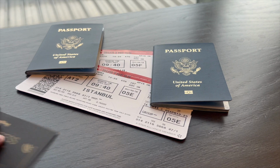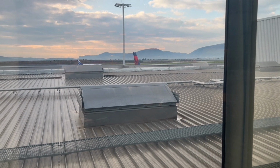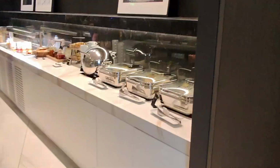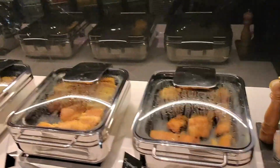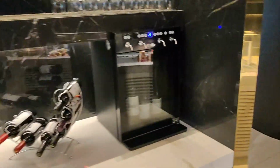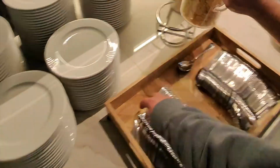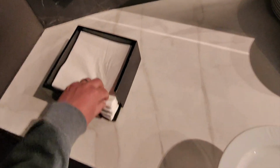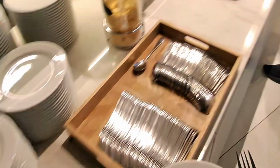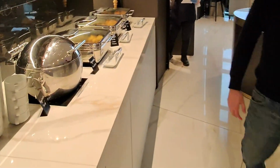We settled into these 4 seats here next to the window, got on the Wi-Fi, which was complimentary, and just began to plane spot and get a little snack before our short hop over to Istanbul. As you can see here, hot options along with plenty of wine, some spirits as well, although that was not as strong as other lounges. Plenty of options though, and coffee on the other side. I'd say this is a perfect opportunity to just get a little bite to eat before getting a meal service on the plane.